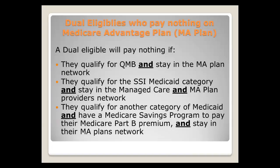So a dual eligible will pay nothing if they qualify for QMB and stay in the Medicare Advantage plan's network. That's a big thing. When we talk about Advantage plans, we discussed this earlier. You have to stay within that plan's network in order to get your coverage. If you go outside of a Medicare Advantage plan's network, you're going to pay either a higher coinsurance, so maybe 40 or 50%, or you could pay 100% of the cost of your service.